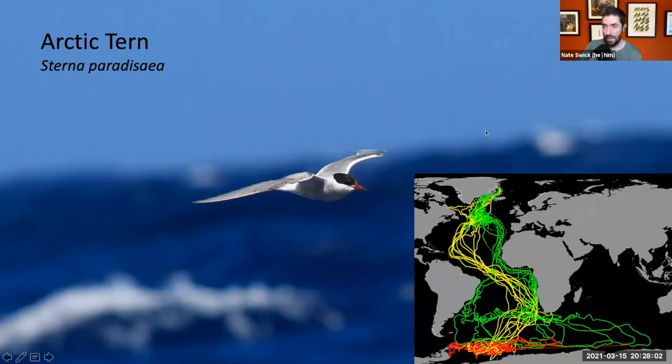Until not that long ago, probably not more than 5 or 10 years ago, they put GPS trackers on the backs of Arctic terns to find out where they went. They knew that they were going from the Arctic to the Antarctic every year, but they had no idea of the extent of where they go. And that's only the start of it.